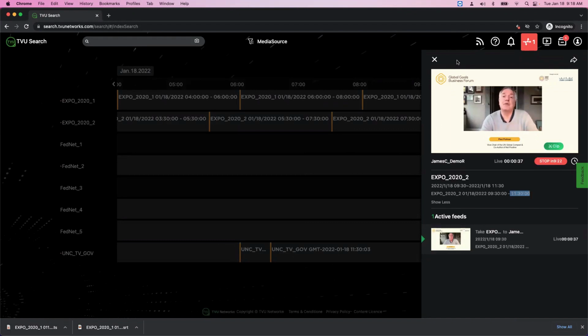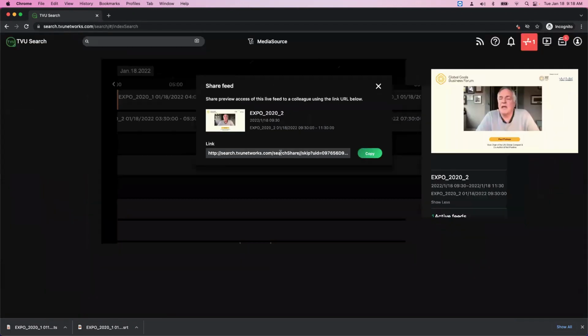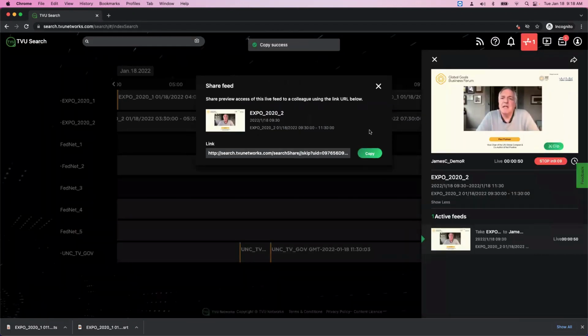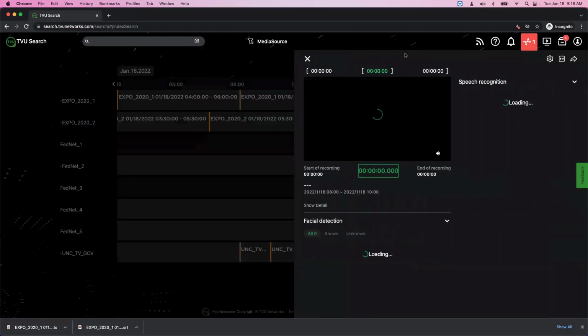Another neat thing about this tool is that if you find something you're interested in and want to share it with someone, let's say a live feed, you can click the share button, and it generates a link that you can copy and send. They would just plug it into their browser and be able to access that live feed and preview it. And if they log in and have a TV receiver enabled on their account, they can take it live to air.